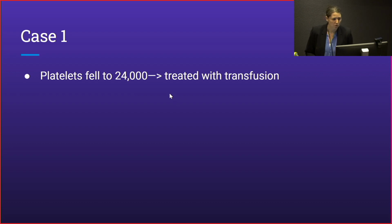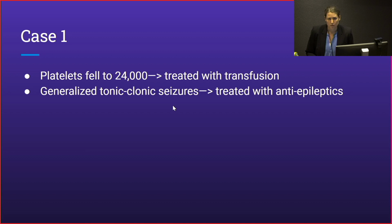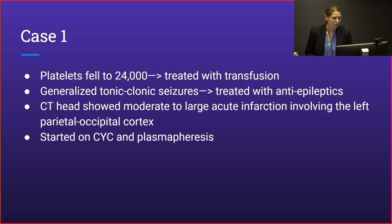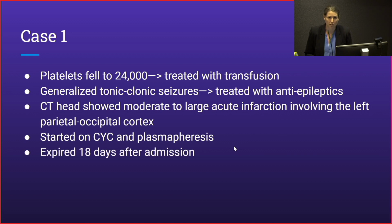Platelets unfortunately continue to fall, gets treated with transfusion, suffers generalized tonic-clonic seizures, treated with anti-epileptics. Head CT shows moderate to large acute infarction involving the left parietal occipital cortex, gets started on cyclophosphamide and plasmapheresis. Unfortunately expires 18 days after admission.